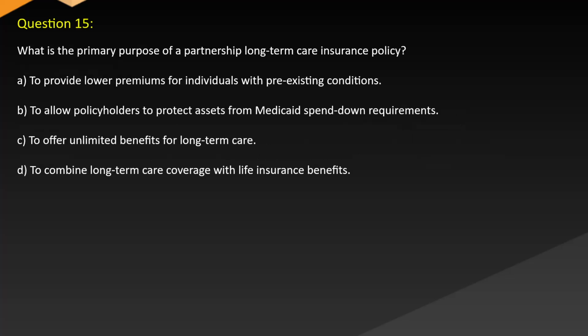Question 15. What is the primary purpose of a partnership long-term care insurance policy? A. To provide low premiums for individuals with pre-existing conditions. B. To allow policyholders to protect assets from Medicaid spend-down requirements. C. To offer unlimited benefits for long-term care. D. To combine long-term care coverage with life insurance benefits.